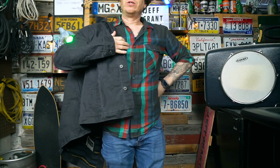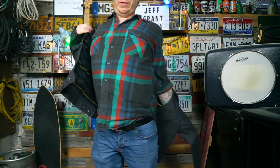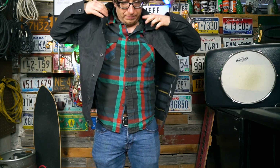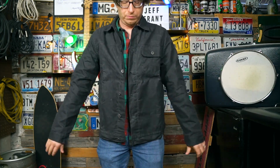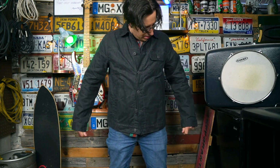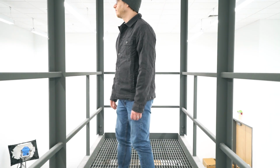Oh yeah, too big, I can already tell. The sleeve is super big and sloppy. I mean, overall, this doesn't feel terrible, but this is way too big. Way too big for me. Now, even if I wanted to wear a sweatshirt underneath this, I could definitely wear a lot. I mean, I just feel like this, I mean, it doesn't look terrible.